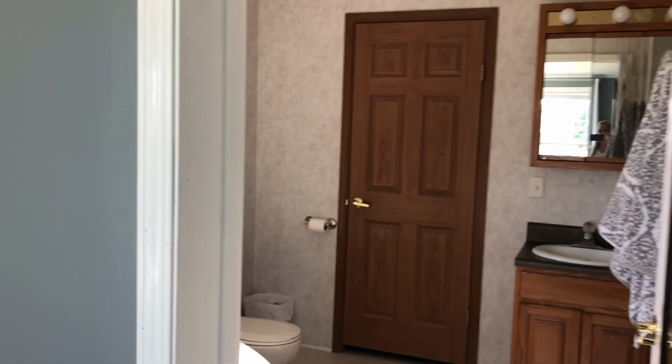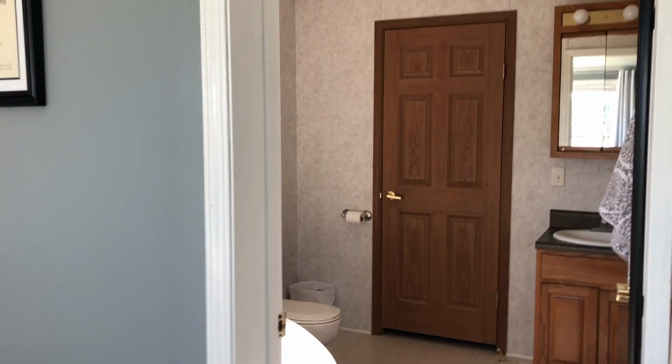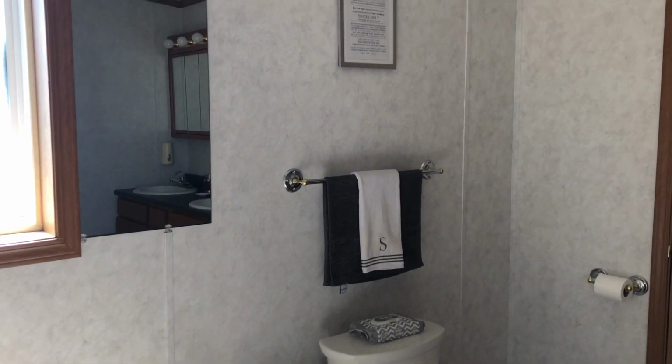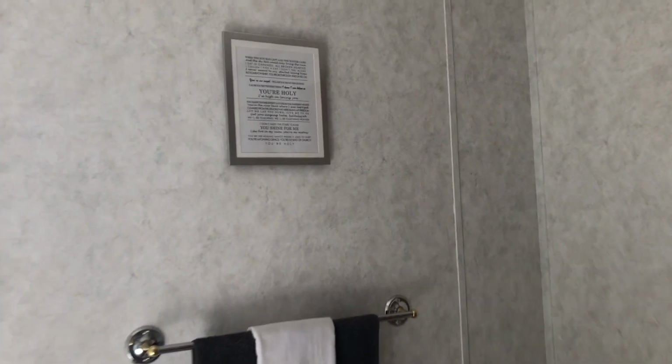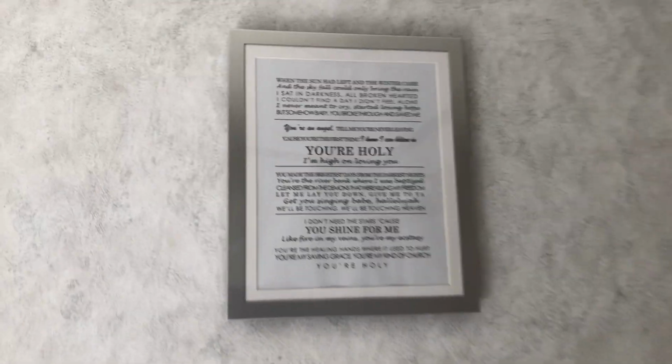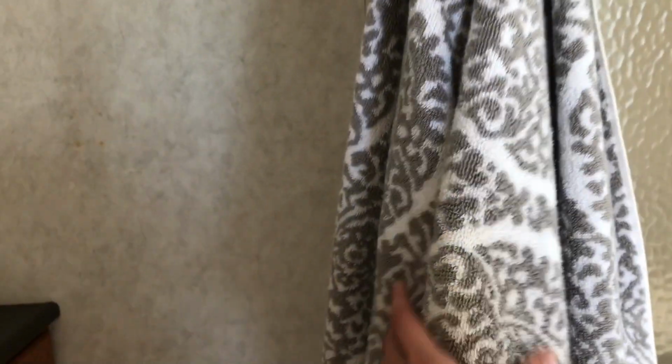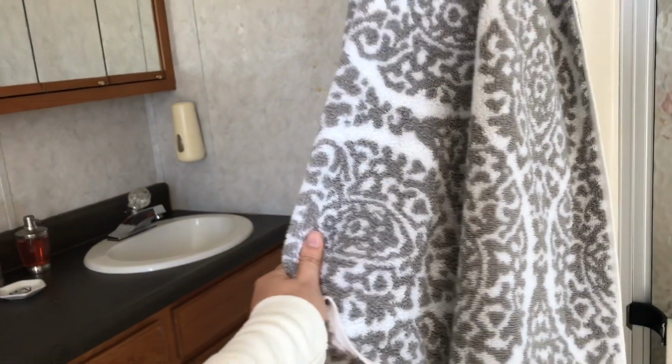But yeah, then this is the bathroom. This was the brown that it was before. So just look at that difference. So this is our bathroom, the tub, everything like that. We finally have things up. I also made this of our song. Yeah, that's pretty much it for the bathroom. These towels we got at Target for like $6 and they're the best thing ever.